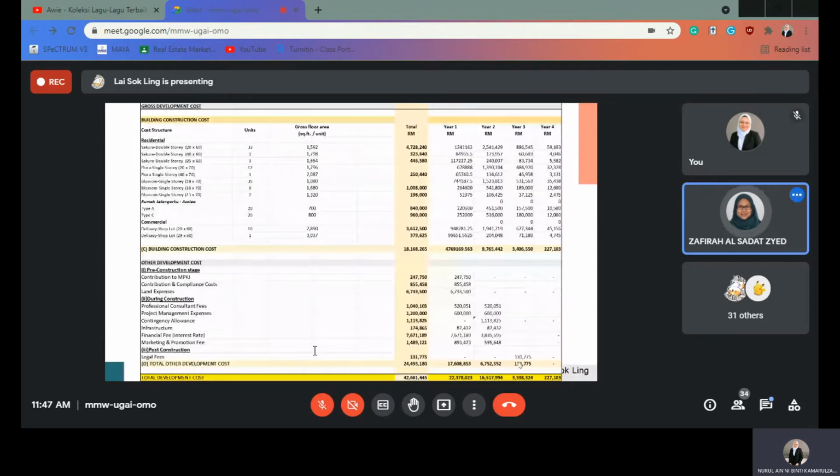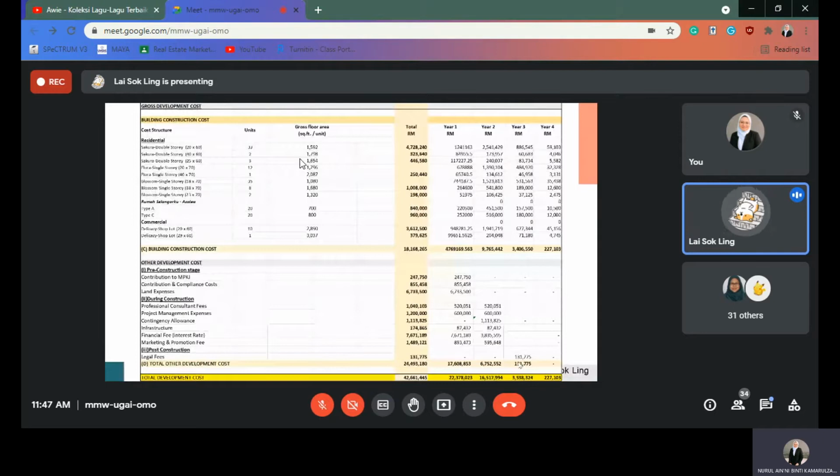What's the size? 20 times 60. Is there any shop lot surrounding the location, the site? Jauh sikit. Afar a bit. So afar a bit is how many kilometers? About 1.5 to 2 kilometers. So what was the sale price of that particular shop lot? Almost the same as us. 1 million?